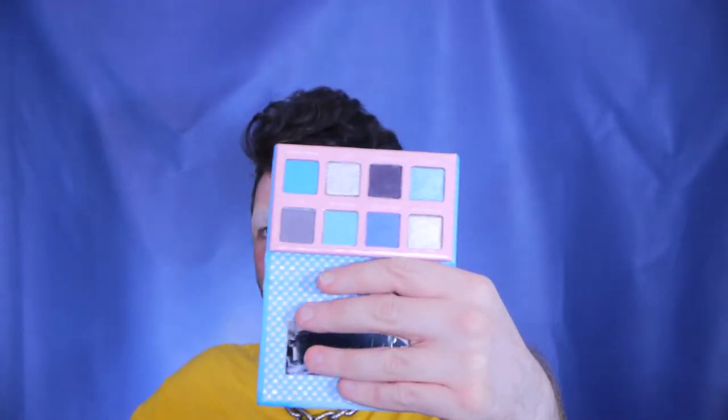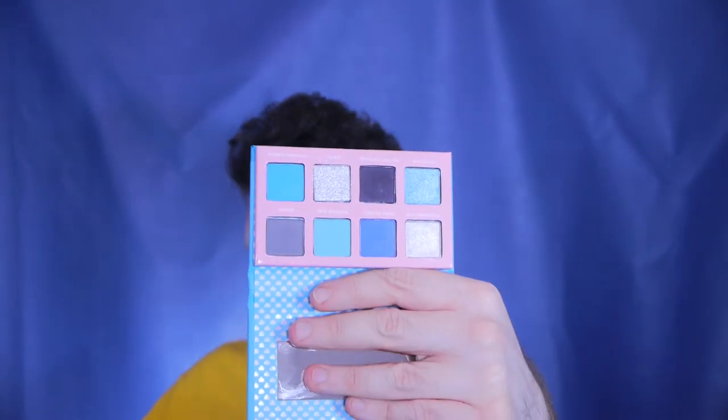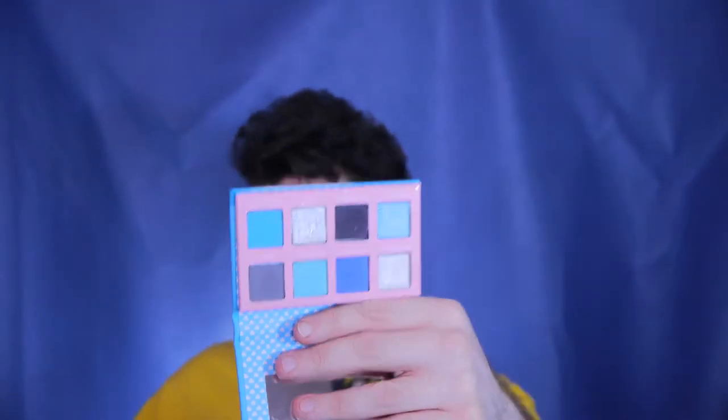I'm just trying to get it in there. So far, the blues look really good. Blues seem to be kind of hard. I don't really know why, but they seem to be kind of hard, so we'll see how these go. So let's get into the palette. I'm gonna pull you guys in just a little bit closer.